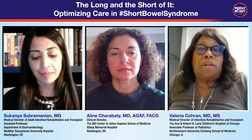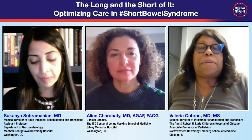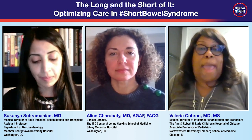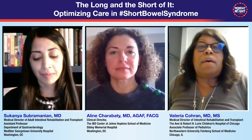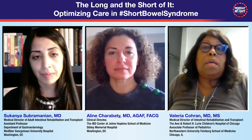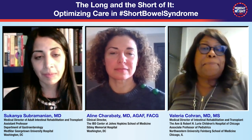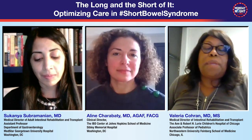Clonidine is also very helpful for these patients, especially those patients who may have a stoma. It's a transdermal patch, and so it can be helpful in slowing down intestinal transit. Again, you have to look for side effects and titrate that patch up depending on how the patient's responding.